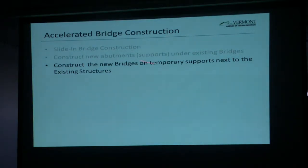So all while this is going on, we're going to be constructing the new bridges right next to the existing bridges, and we're going to have to do that on these temporary supports. So in a few weeks, and we'll get into the schedule, you'll see them starting to work on these supports next to the bridges. So in case you're wondering, it's a temporary location.